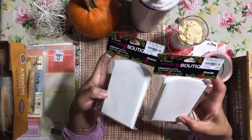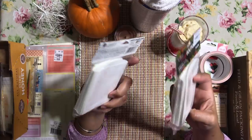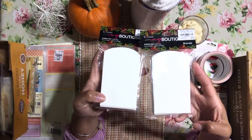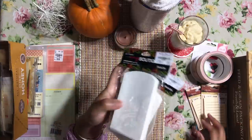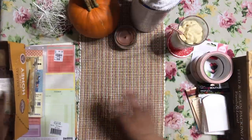I like that they're white, so I can decorate them if I really want to. So I bought them. You get 25 in here. These are perfect to add little goodies inside and mail them to your friends. I like these a lot, so I grabbed them both. Okay, let's see what else I have here.